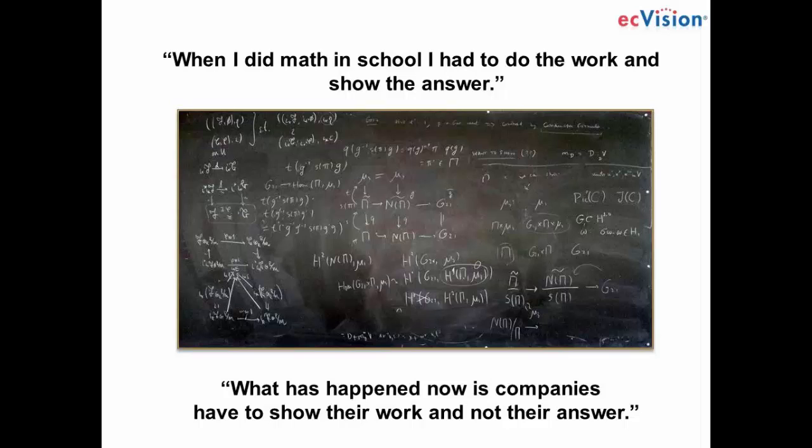But ultimately, what happened in the first year of reporting, in 2014, was summarized in this quote: "When I did math in school, I had to do the work and show the answer. What's happened now is companies have to show their work and not their answer." What this quote from an industry publication is really saying is that the due diligence is the strongest exercise for the conflict minerals rule, rather than what the answer is.